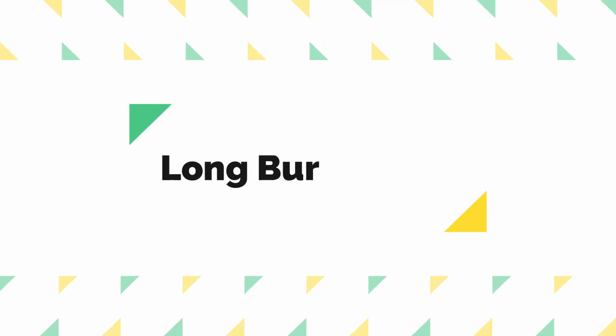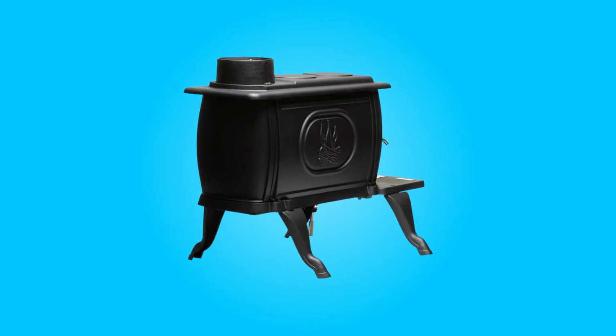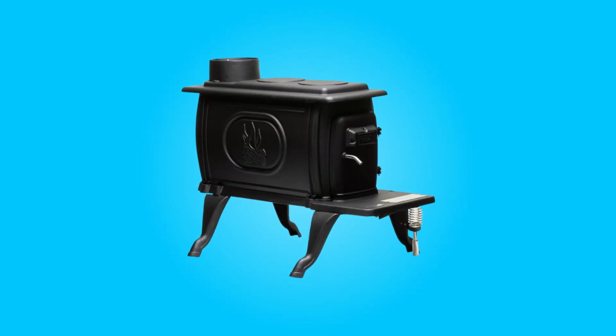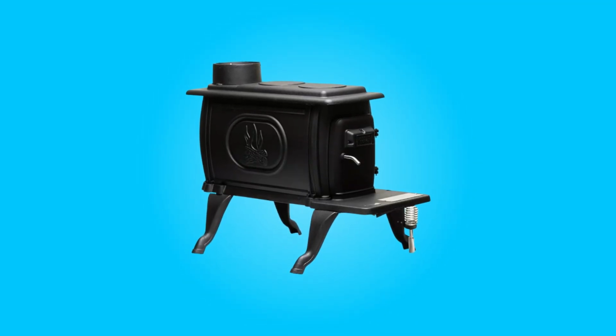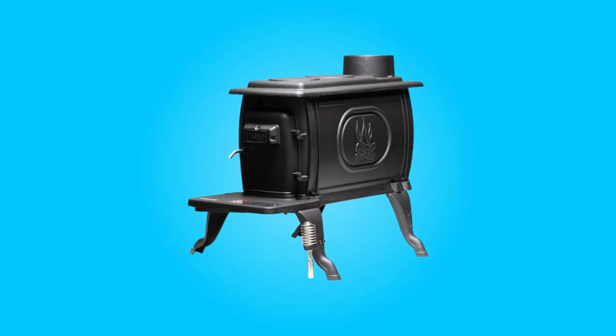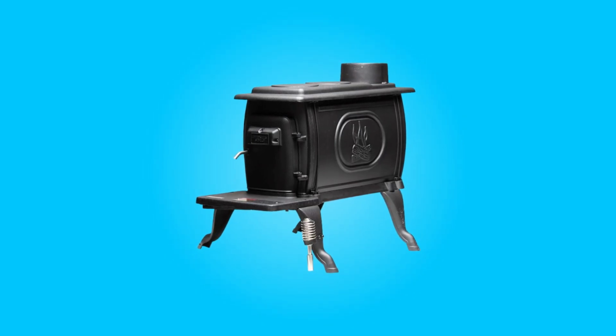Number 3. Long burn times. Due to its spacious firebox, this wood-burning stove can accommodate logs of up to 19 inches in length. This means you can enjoy longer burn times and fewer trips to fetch firewood when your fuel is running low, making it a practical choice for extended periods of use.